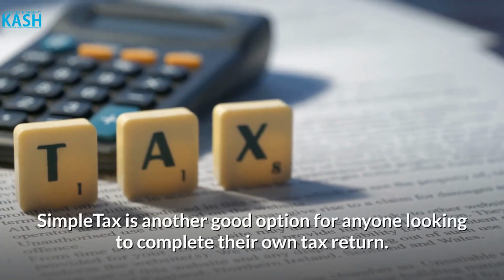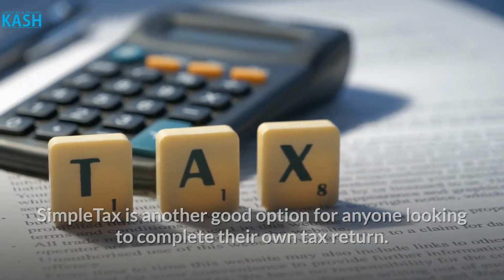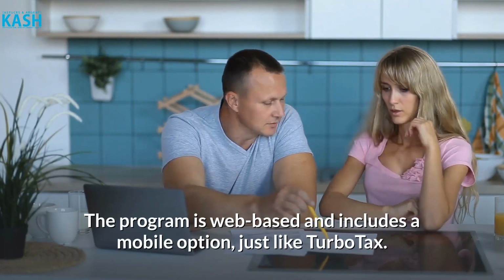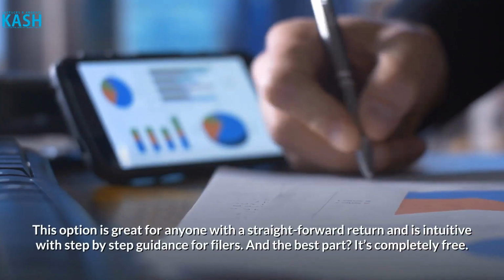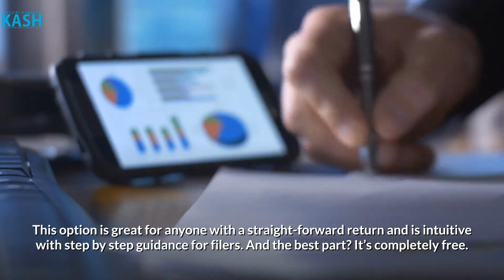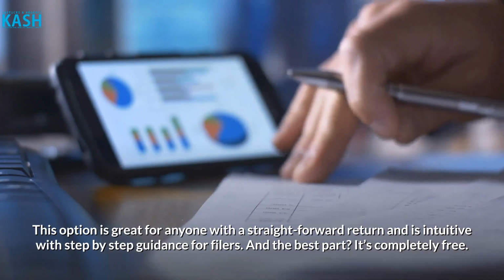SimpleTax. SimpleTax is another good option for anyone looking to complete their own tax return. The program is web-based and includes a mobile option, just like TurboTax. This option is great for anyone with a straightforward return and is intuitive with step-by-step guidance for filers. And the best part? It's completely free.